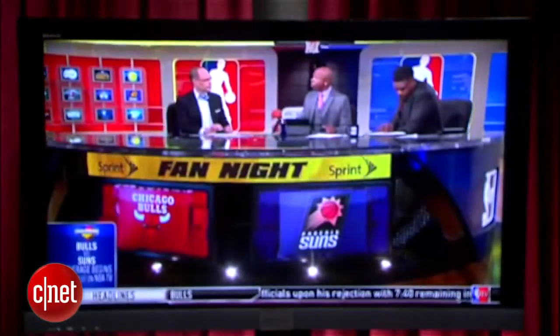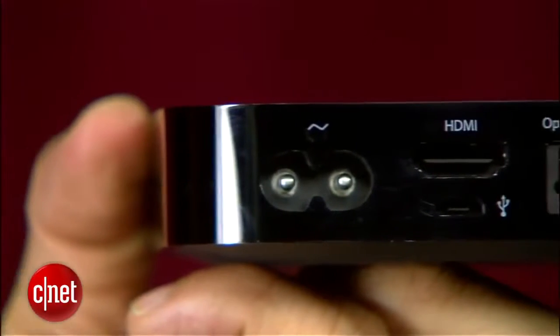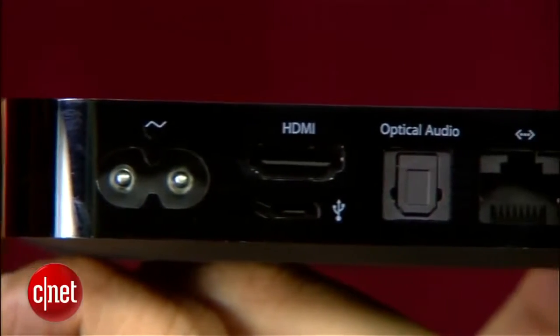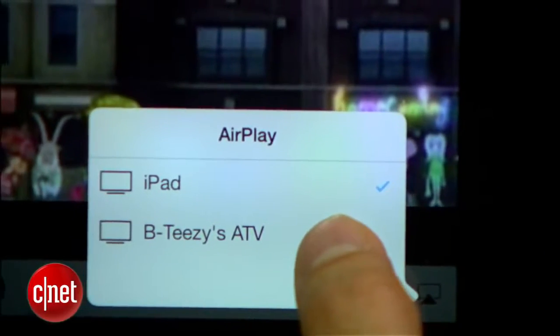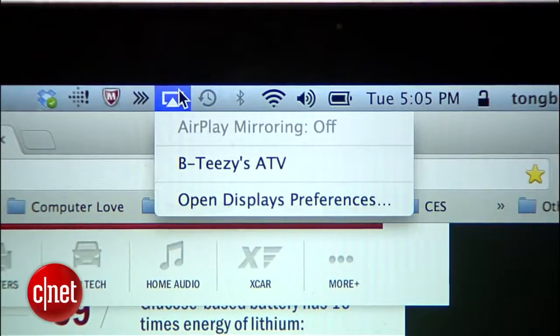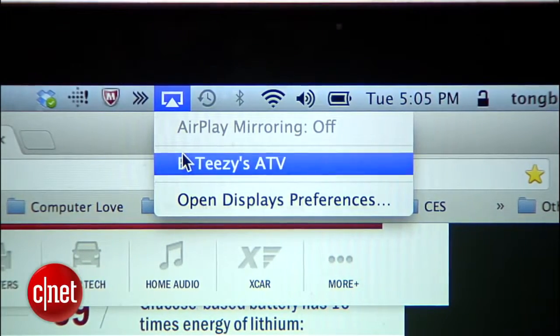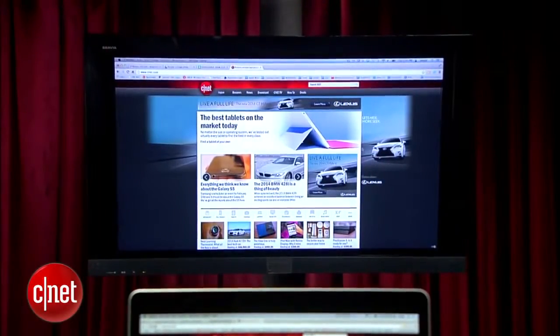Now, the Apple TV brings HDMI with 1080p support, 802.11n Wi-Fi, and Ethernet with an optical audio out option. The USB port is primarily used for service, so you can't connect just any type of drive to it. Now, its feature set is impressive, but only if you live in the Apple ecosystem. AirPlay lets you play music and display content directly from your iOS devices, and AirPlay mirroring allows your Apple laptop or computer screen to be mirrored onto your TV with just one click, if it's supported. Now, Roku has no mirroring at all, and that's pretty sweet, again, if you're an Apple user.